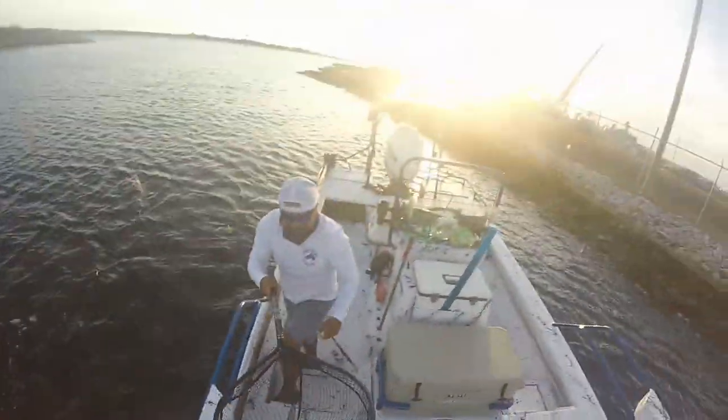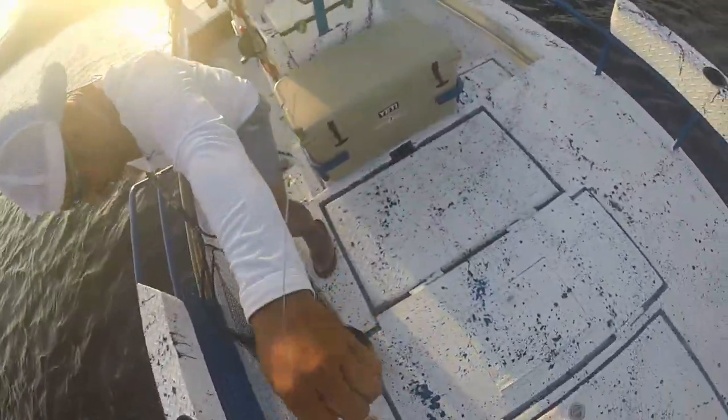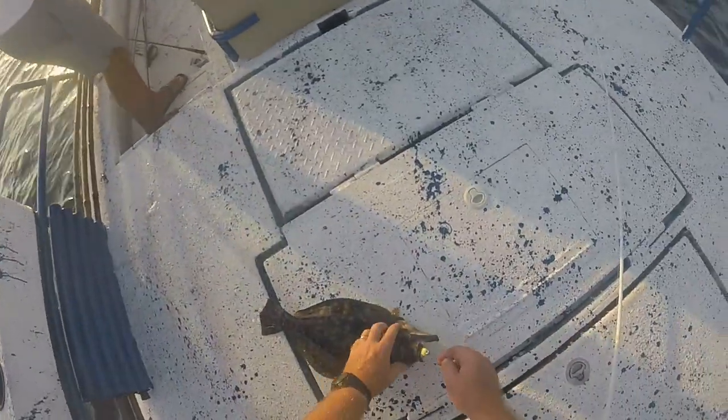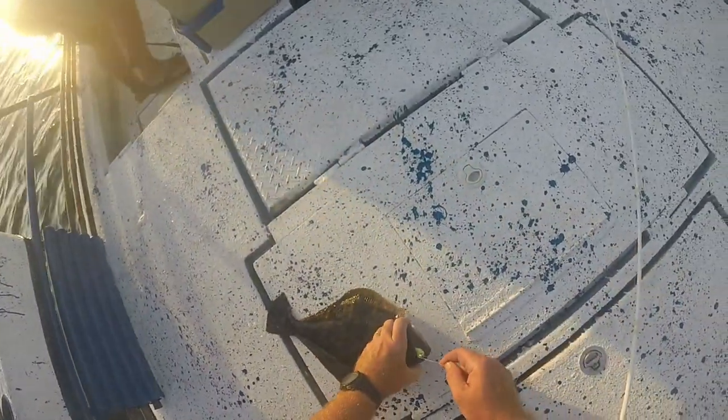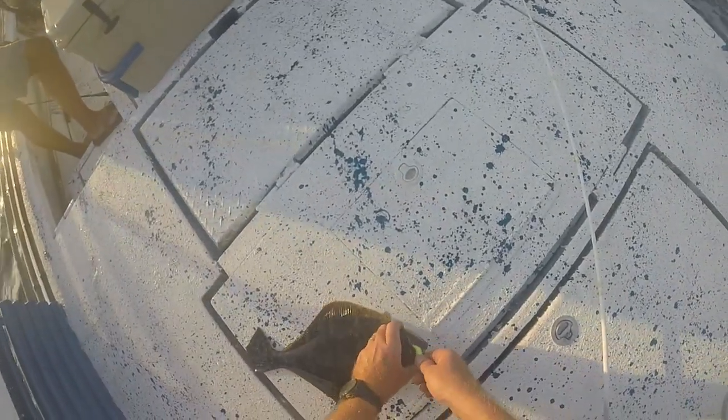Flounder on a dirty boxer, y'all. Oh, yeah. Yes, sir. That's the 17, 18. 17, 18 inch flounder on a dirty boxer. Wow. Look how dark that flounder is. See? Cup 10. That's how cup 10 do.